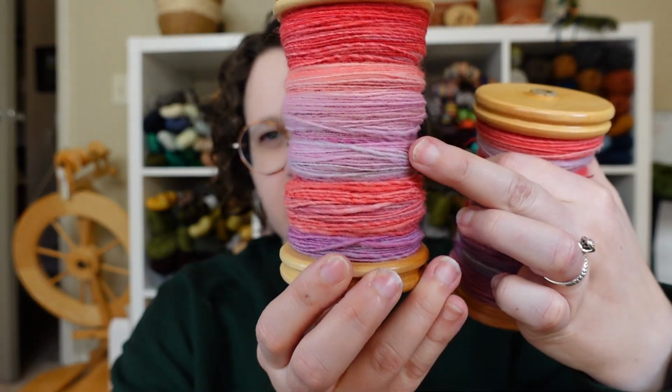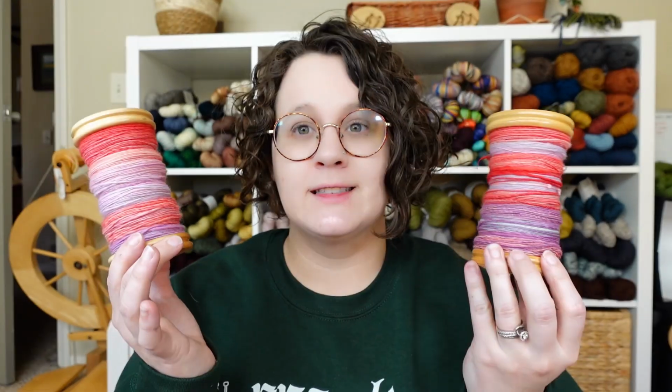Basically, you get one with really, really long color changes, and then your other bobbin gets shorter color changes. And then you apply them together, and it should be more of a color changing yarn. This is what I'm told.